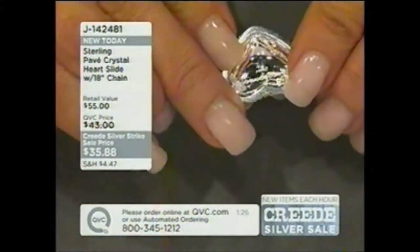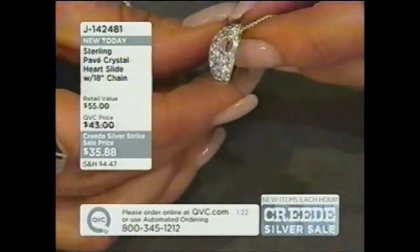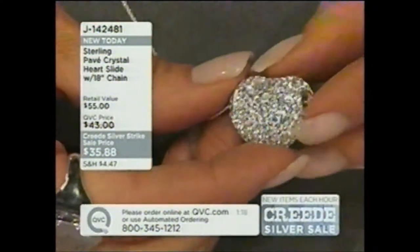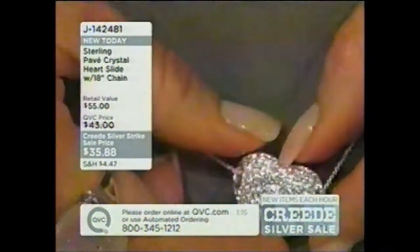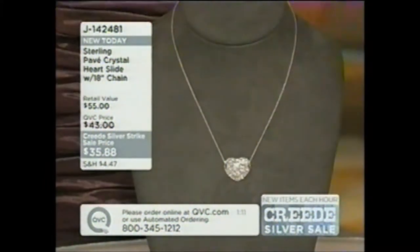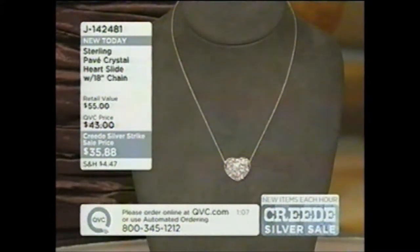So here it is on the underside, beautifully finished. You can see that chain going through. Look at it from the side. Really beautifully done. It's domed. It's smooth. It's fabulous. And it's not the traditional heart. It's a little different, a little updated. It's got kind of a little chubby heart. It's a little softer on the curves. It's not going to be something that jumps out at you.